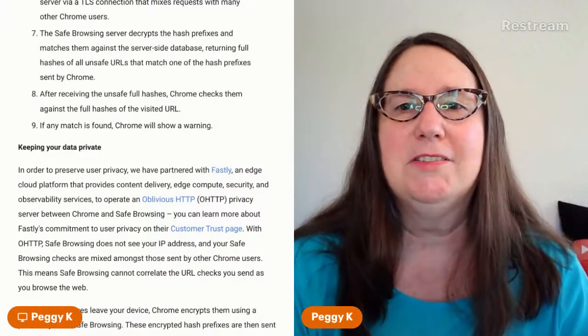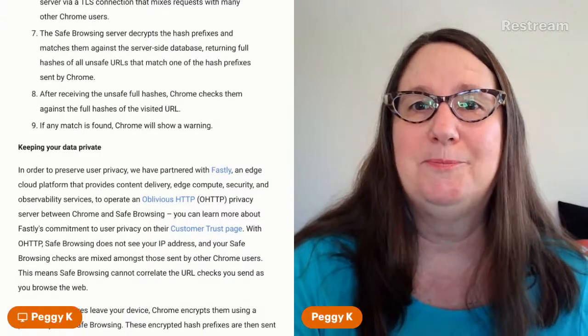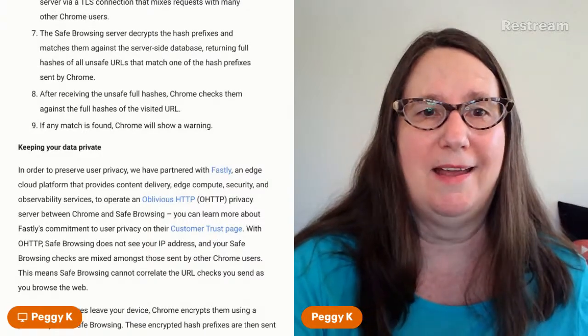There's a lot of technical details in this, but the bottom line is that your searches should be safer because Google can check against the latest bad, malicious sites that might have phishing, that might have malware.